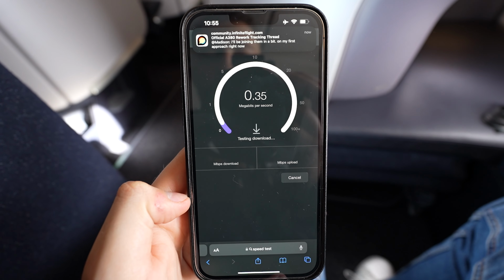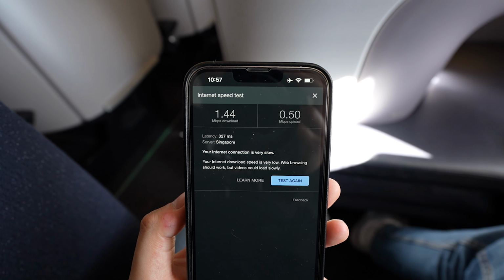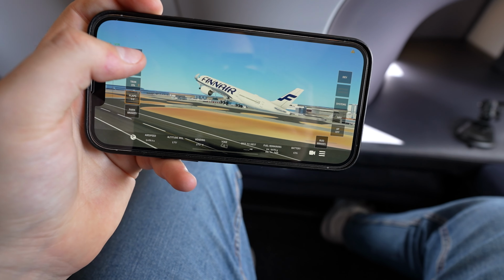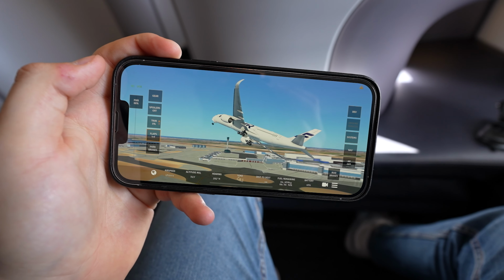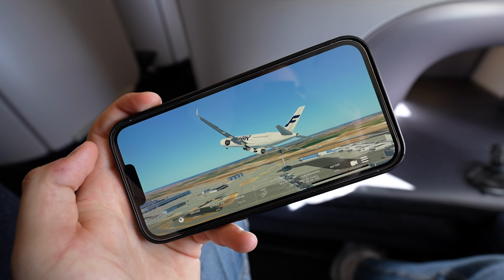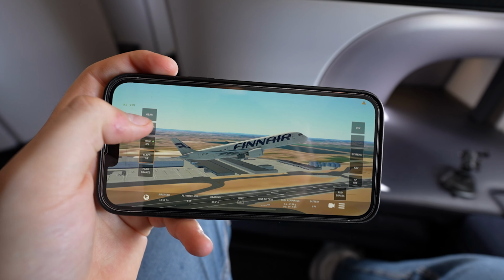Moving on, here are the results of a quick internet speed test. Not great, but the main question is, can we run Infinite Flight on this Wi-Fi? The answer is yes. How cool is this? Flying the Finnair A350 in Infinite Flight while flying on an actual A350. I suppose now is the perfect opportunity to suggest flying this route in Infinite Flight. Feel free to give it a go. Anyway, let's check out the toilet.